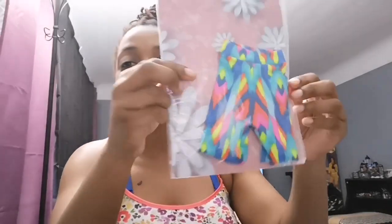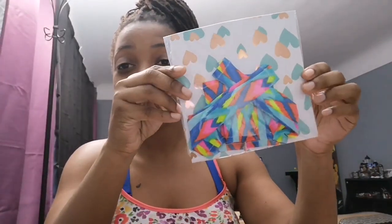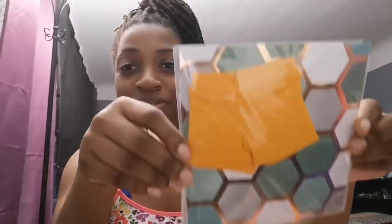So here are the things that I've got. They actually all smell like peppermint, which is nice. Isn't this really cute? Just the way that everything is packaged. There's this top, and the pants, and more. Oh, and it came with a little card. Let's see what it says.